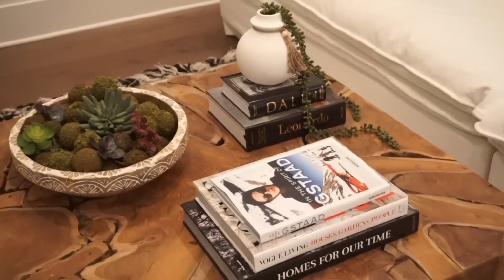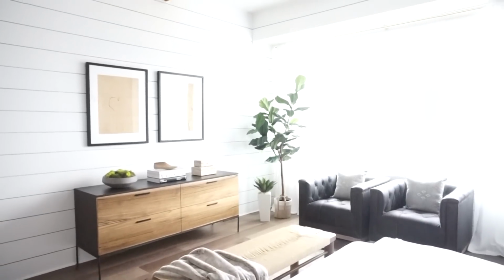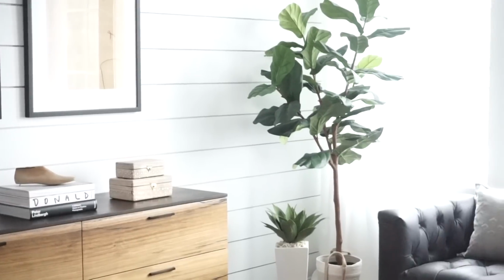For the faux fiddle leaf fig trees, the absolute best is CB2. I have various ones in this design, and I got that one in, and it has an actual thick, waxy leaf. It's not like a silk leaf. I looked at it and I had to look again. I'm like, wow, that is a really good fake. So that one was worth every penny that I spent on it.